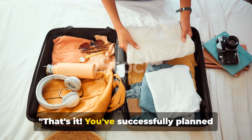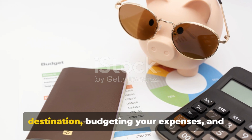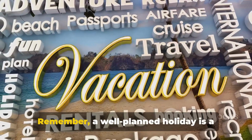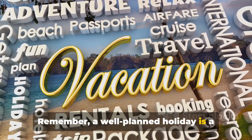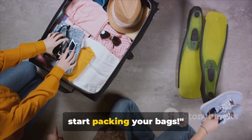That's it. You've successfully planned your holiday. We've journeyed through deciding the destination, budgeting your expenses, and crafting a perfect itinerary. Remember, a well-planned holiday is a stress-free holiday. So go ahead, plan your dream holiday and start packing your bags.